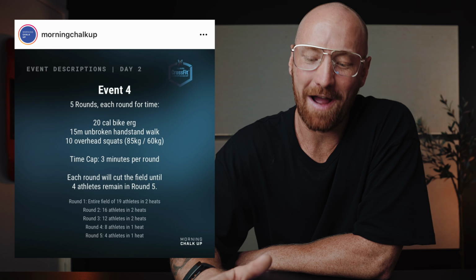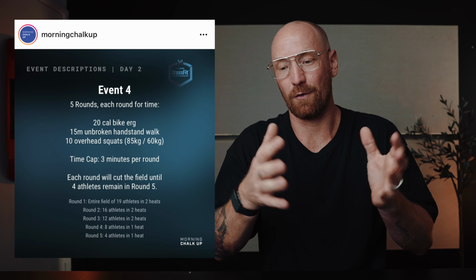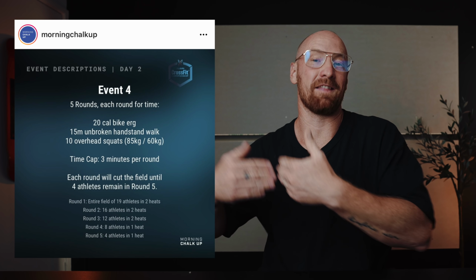So event two, the lift off, could be the end of your competition if you don't make at least one lift. Event three has those controversial A jumps. What does event four hold? I actually really like event four. It's a 5-rounder, and every round they're going to reduce the field by 4 athletes. So the 4 slowest times for that round will sit out, and then the next round will go.